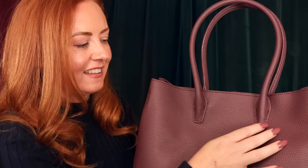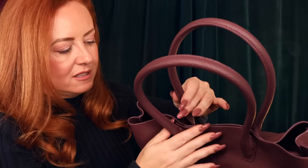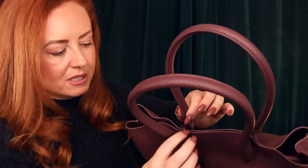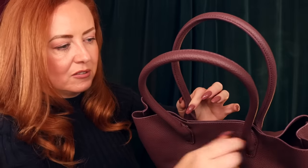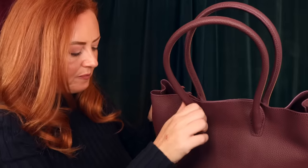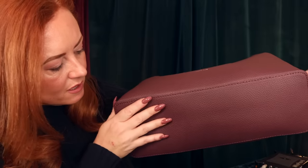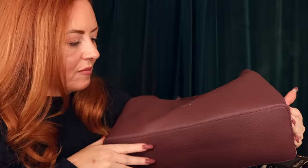Would you like to look inside? A zip at the top. This is different, and it's nice and secure. The bottom of the bag has a nice straight, flat section at the bottom, so it stands up very well and holds the shape.